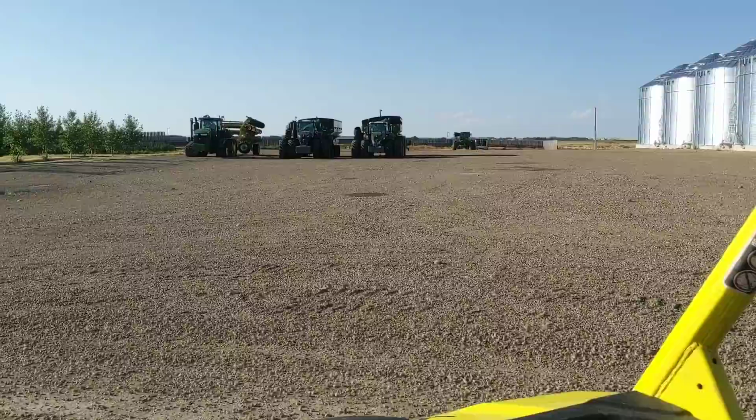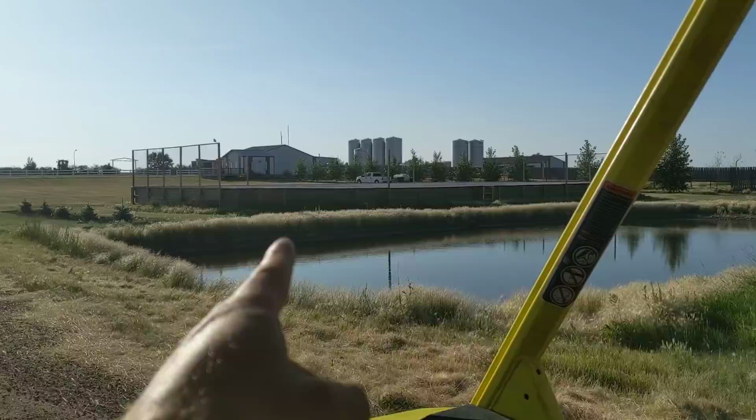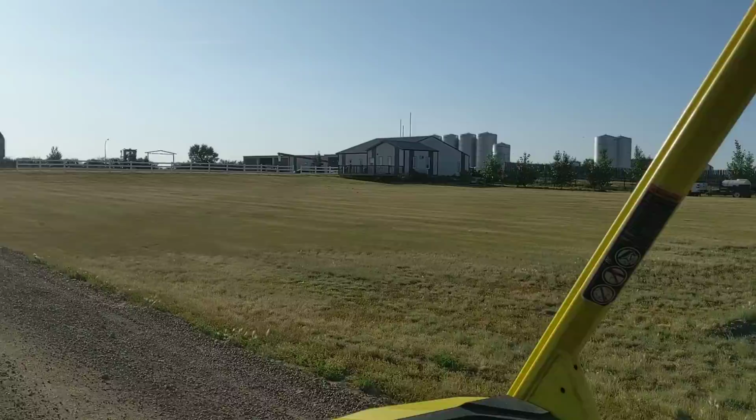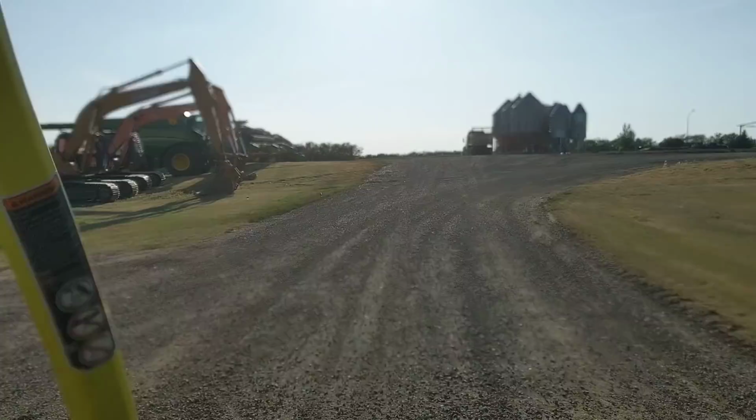Very important to note, that is our skating rink. It's nicely, freshly built. We're still working on it. Scale room. The sun is not good, guys. I'll come back here. I just came to the other side because the sun was terrible.